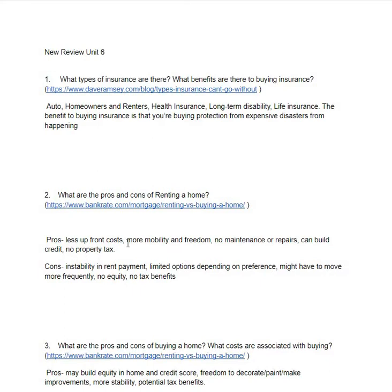And no property taxes. You can build your credit if the rental company reports your payments to credit agencies. Cons of renting a home: first of all, instability in rent payment, meaning it will go up over time. Okay, so it's going to become more expensive.